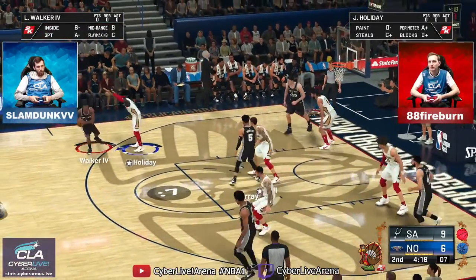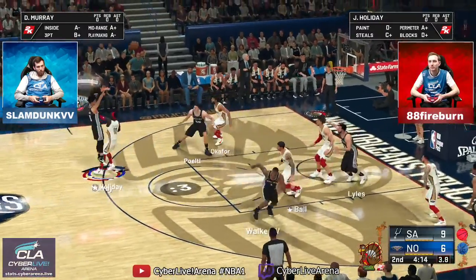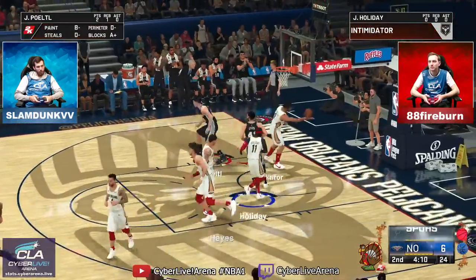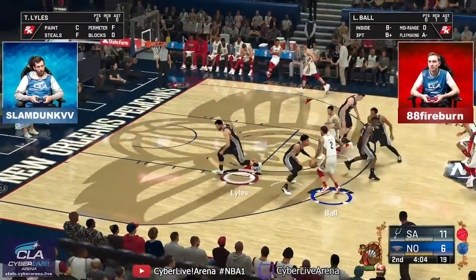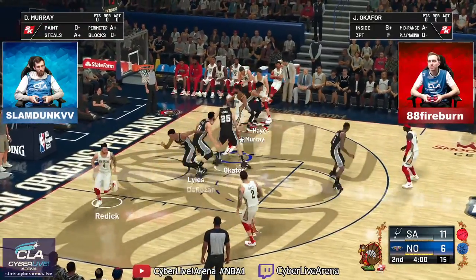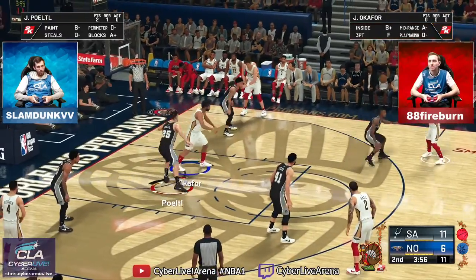The kick out to Walker. 4 on the clock for 3. Murray, the offensive rebound. Great positioning on the putback. And Pirtle is always a threat to come away with offensive rebounds thanks to his amazing timing, especially when the D fails to box him out. Here's Okafor. The kick out to Holiday.